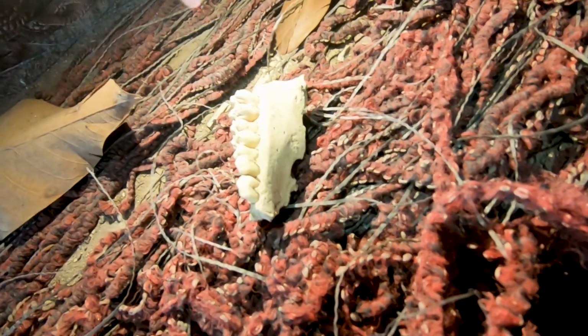It's a dead mouse. There's a jaw here. I feel like a princess whenever I explore these Western buildings.